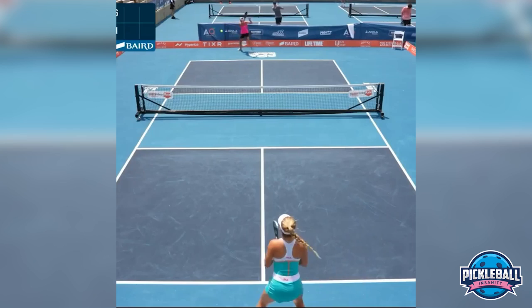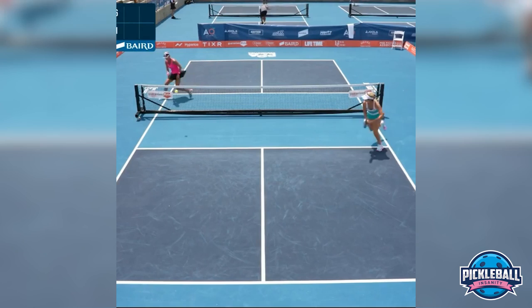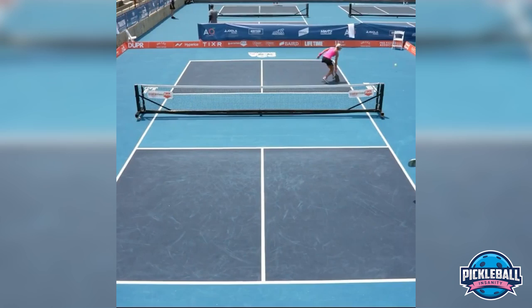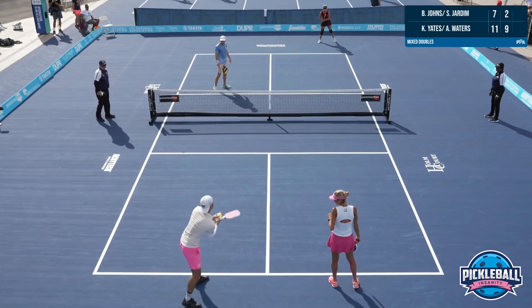Six, one. And that's going to spin back. Oh, Anna Leigh got it. No way. Oh, are you kidding me? Unbelievable. 2-9-1, Ben Johns spinning that serve in deep. Well handled by Waters.